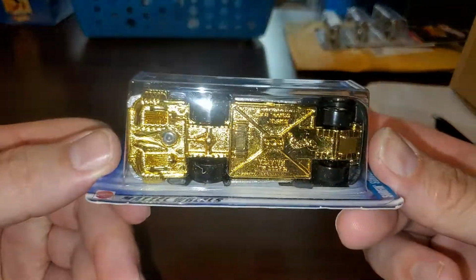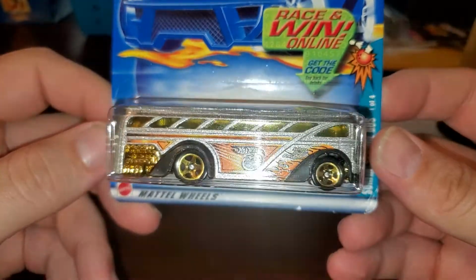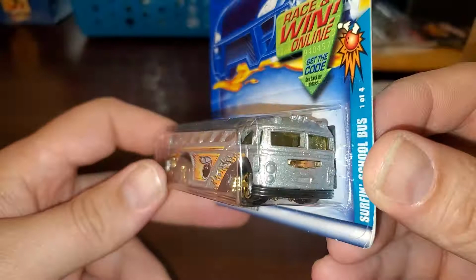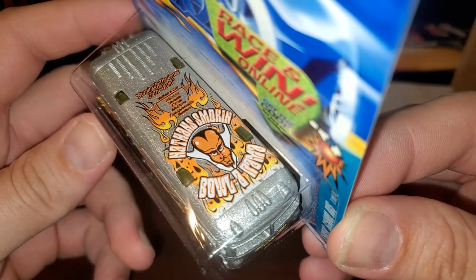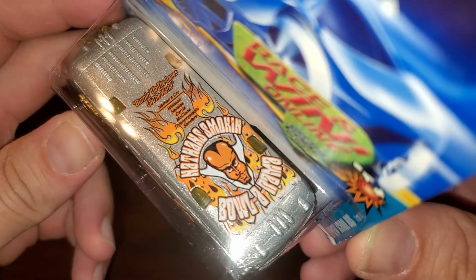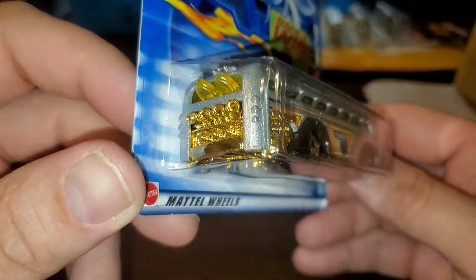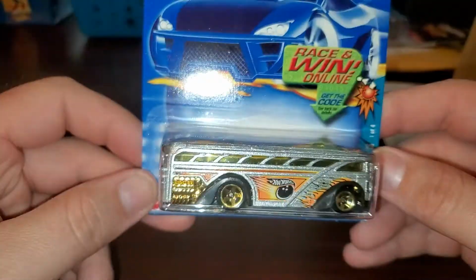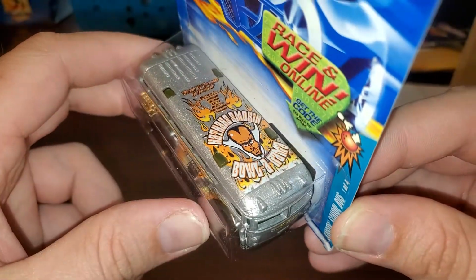Got the old bus with the gold. I feel like it's plastic bottom, plastic base, maybe. Got the gold, though. Let's see, got the bowling ball, got the flames and the logos. Nathan's Smoking Bowl-A-Rama, burning up the lanes of the world. Yeah, it's pretty badass. Then we got a surfboard sticking out the back. Yeah, that's a pretty cool piece, though. I like it. Which I like them all. I'll be saying that a lot.